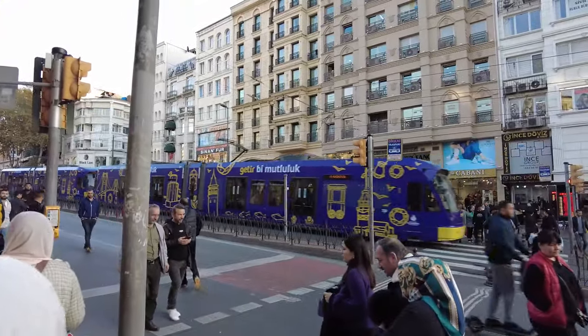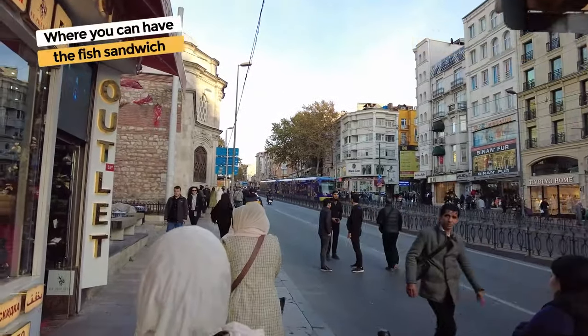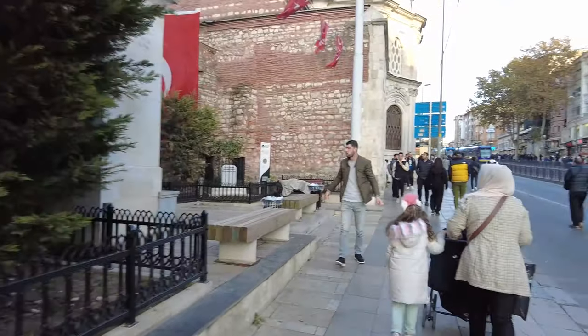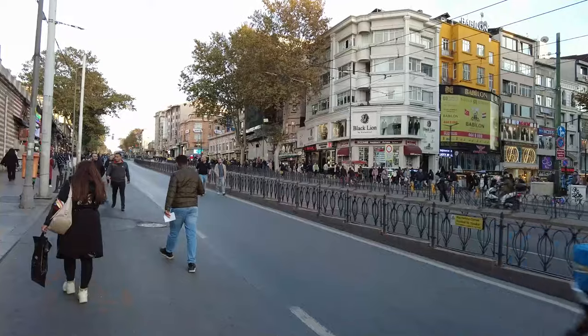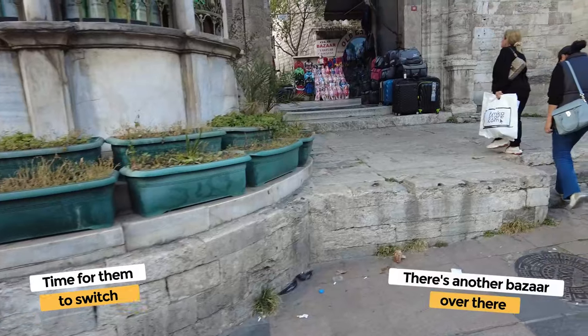There goes the tramway. And this will put you right in front of Eminönü. You can have the fish sandwich over there. Honey? You tired yet? Yes, I'm tired. Very tired? Good exercise. Time to switch. Another bazaar.